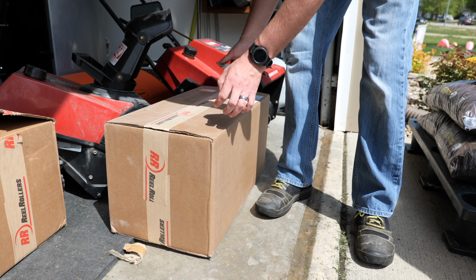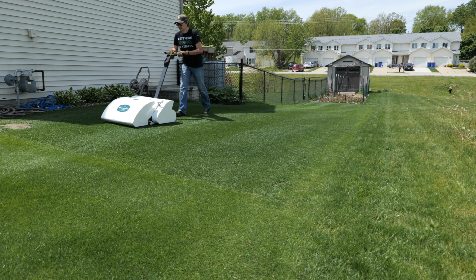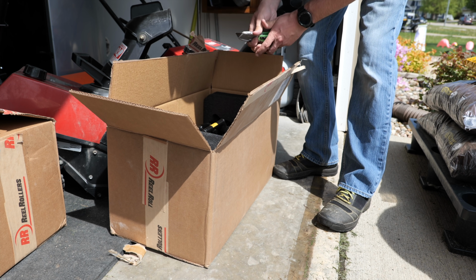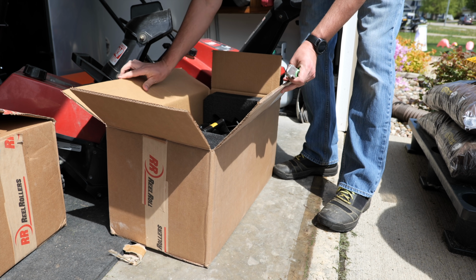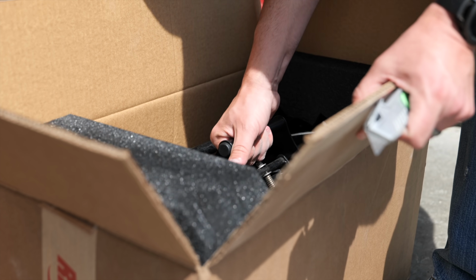So I got my reel sharpened for the Electra, and I'm excited to get that thing back going again. I've said this before, but the great thing about these machines is that you can remove these reels and you don't have to take your whole machine anywhere.